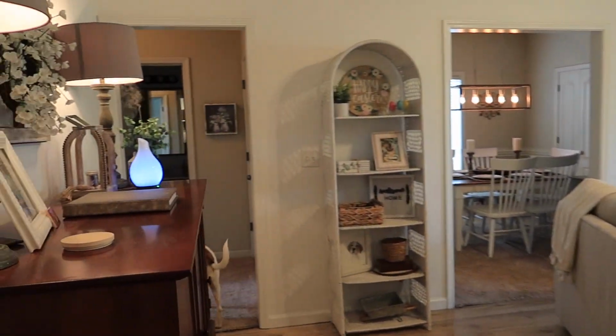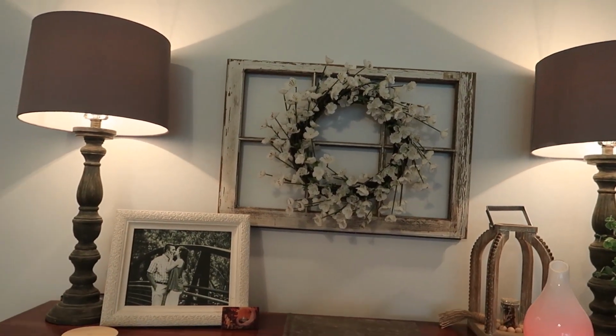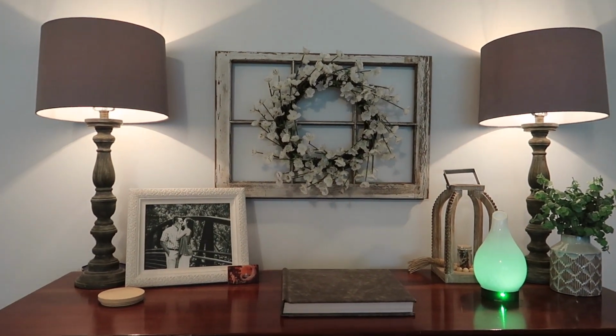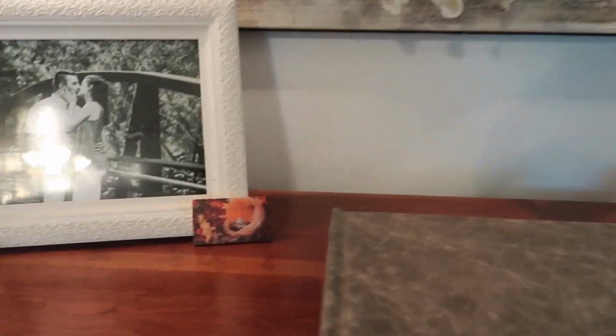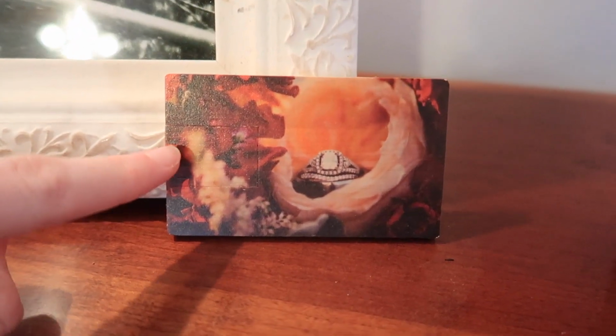So if you turn right here, I have our little setup. I have this old window frame that a friend gave me that I absolutely love, and I just put my spring wreath on it just to kind of put a springy pop there. And then I really didn't do much on this area because I like to keep it kind of simple. We have our wedding pictures on this little USB drive. It pulls out and it turns into a USB drive, so I like to display that.